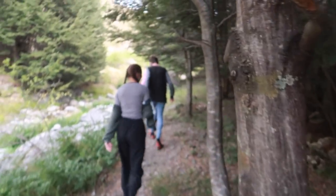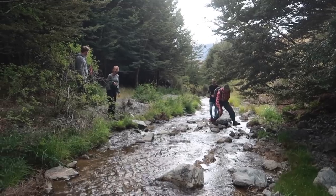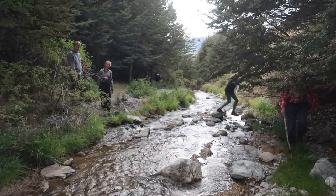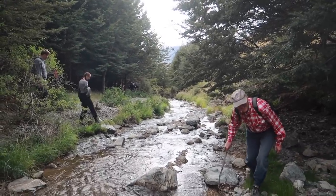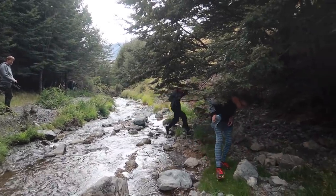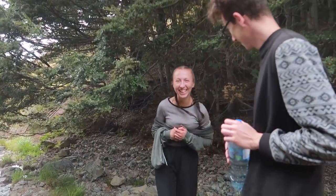We are currently doing the walk into Lake Lillian. So we've parked the trucks up and just making our way through. There's a bit of tree fall in here. You like the walk, Taylor? Yeah. Fall in. No. She fell in. Are you kidding? Nice.